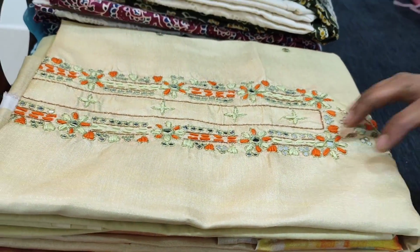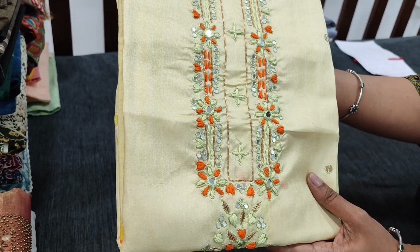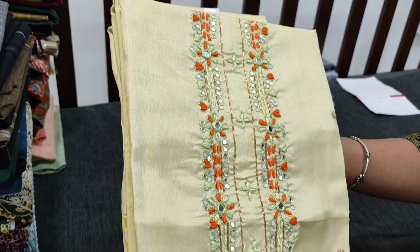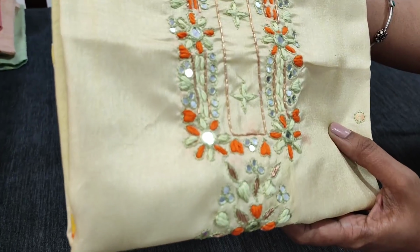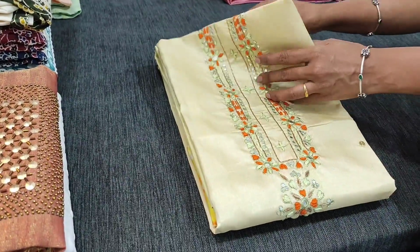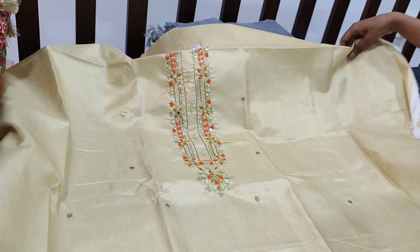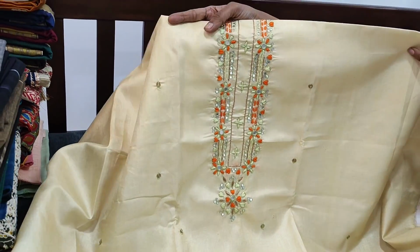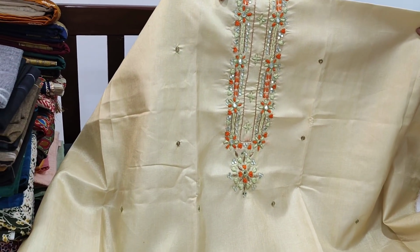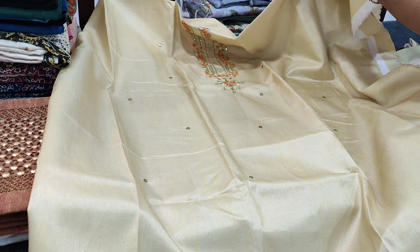Next is also a beautiful designer set in fancy silk cotton with a simple work done on the yoke with foam mirror work and thread detailing. We also have Zardosi concept. The color is kind of light pastel yellow. It's a kind of soft and silky fabric. So this is the yoke part with thread embroidery and foam mirror work.